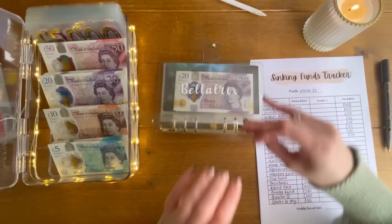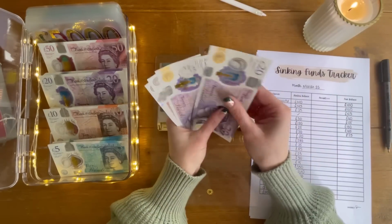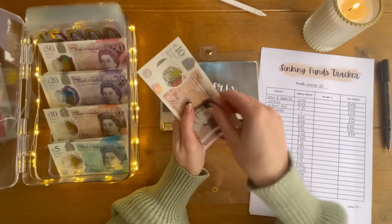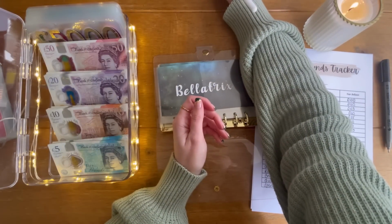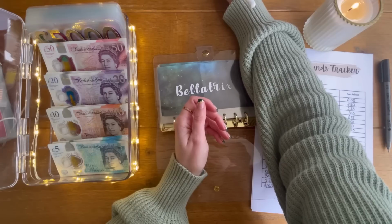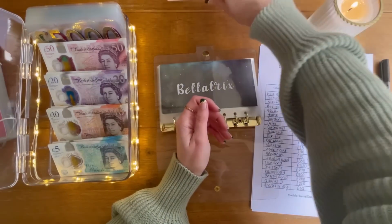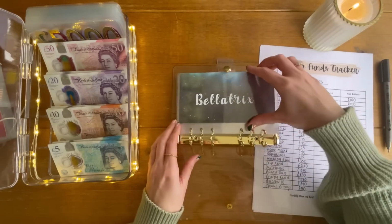So let's see what we're doing in here. So Bellatrix has 20, 40, 50, 60. So I'm going to put this in the bank because I need to buy her some presents. And if you saw one of my last videos, I usually use my credit card to buy things, and it's her birthday next week. So we're going to put Bellatrix to the back.